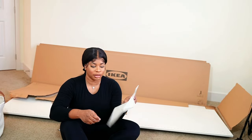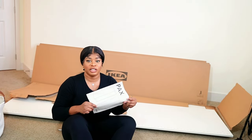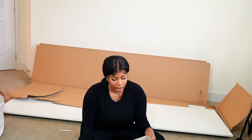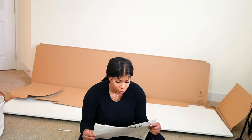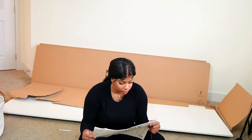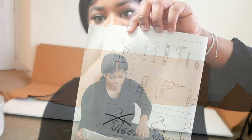Manuals are not usually easy to understand, to be very honest with you. So I need a hammer, a pencil, screwdrivers, and a ladder.